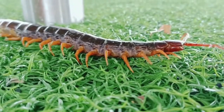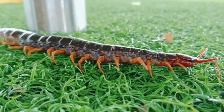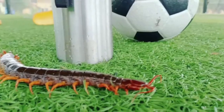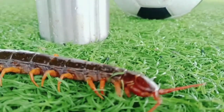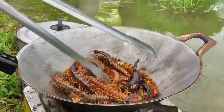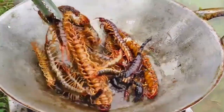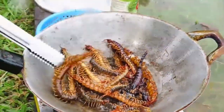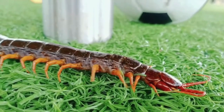Today I cannot find a lot of centipedes, and I cannot get any like this because it's not raining. In the raining season we can find a lot of centipedes, especially near the river. My place now is not near the water like this. This video is from another place that has lots of water. My place now has no big centipedes like this, so today I catch only a few small ones.